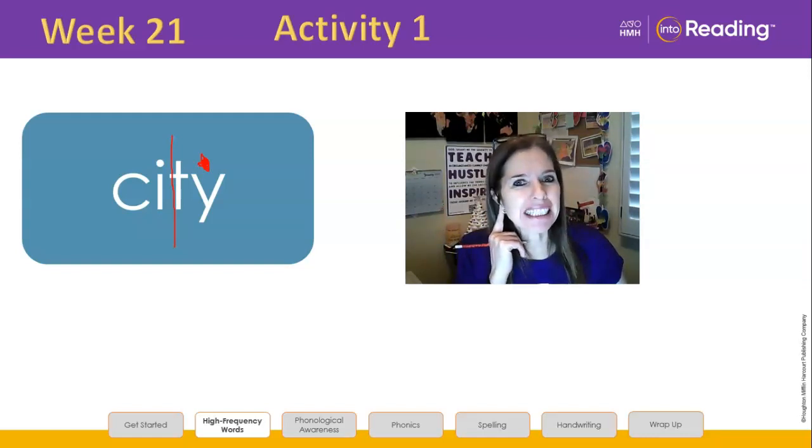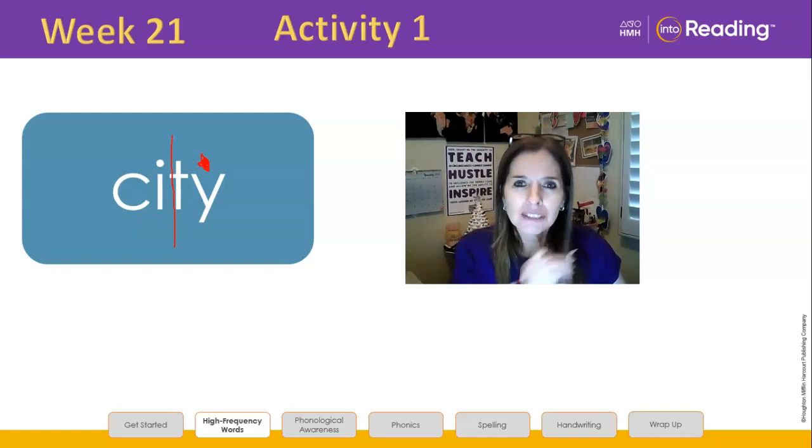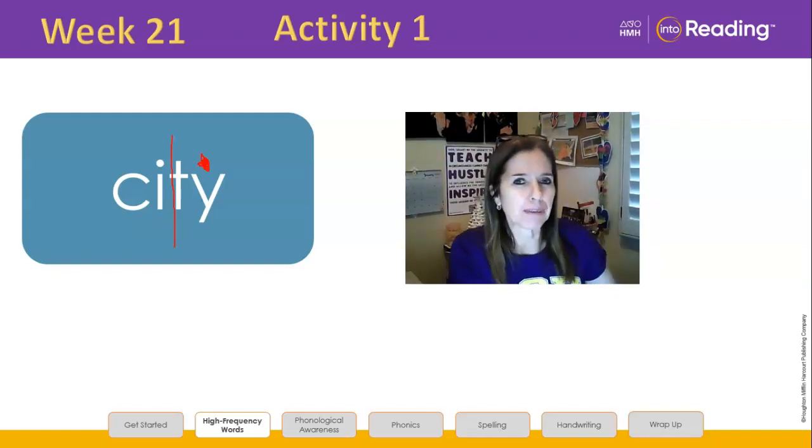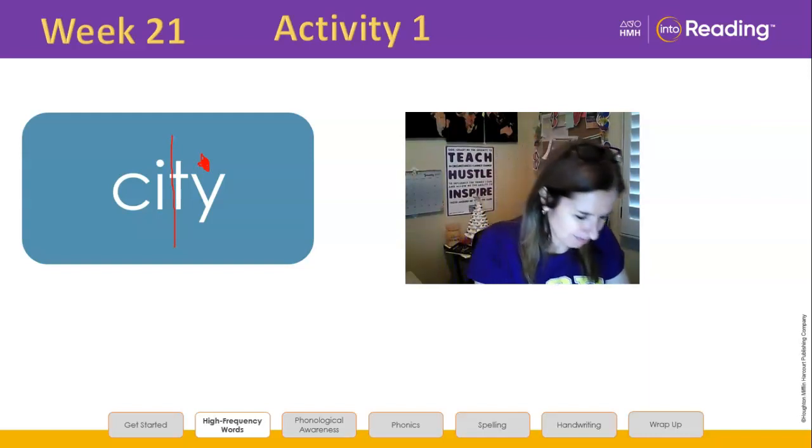All right, pick up your writing tool and blend to write the sounds you hear in the word city. Don't look at the screen, try to blend to write each syllable. City, because that'll bring in all that knowledge you have about those sounds into each syllable. All right, go ahead. City.